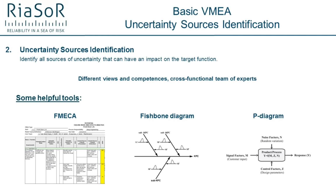So try to take in people with different expertise, and also to use the previous knowledge that has been, or previous things that has been done in the design process. For example, if there has been an FMEA, then you can use this to see what were the causes here, so you can use this to help to find different sources of uncertainty. Another tool is the fishbone diagram, where it's a good way to illustrate how the uncertainties come in.